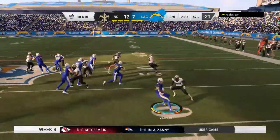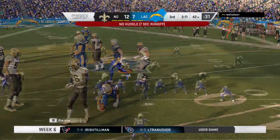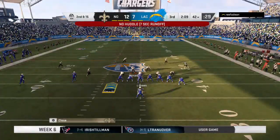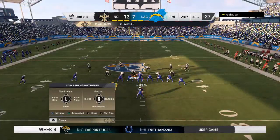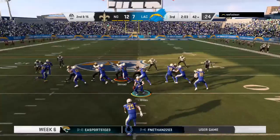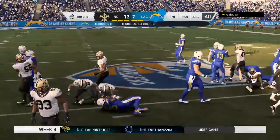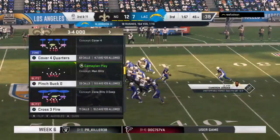On first down, it's Gordon, and maybe a measure of revenge there. He's had his way in this one, but this time they get him behind the line. That'll go as a loss of 5, and it'll be a 2nd and long. They keep it on the ground. Again, Gordon, and 3 yards there takes him to the 45.